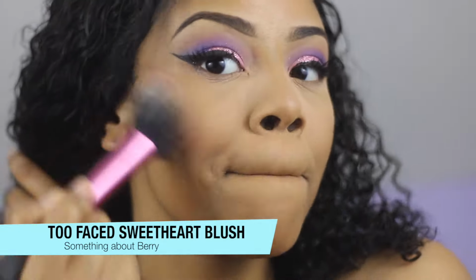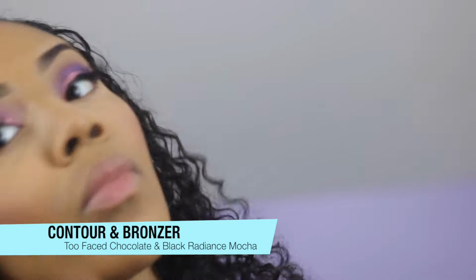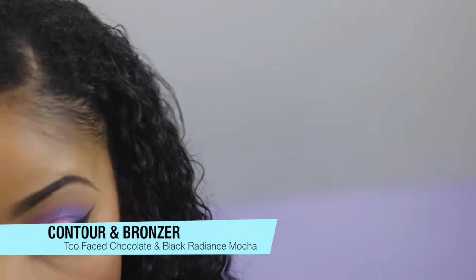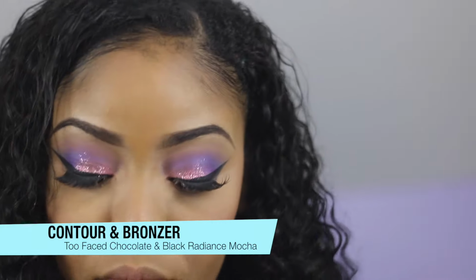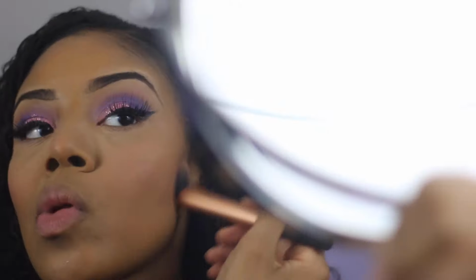Now for some color on my cheeks, I'm going to be taking my TOOFACED Sweet Heart Blush. I got it during one of those Ulta sales, so I got it for like half price. And I'm going to also contour and bronze up my face. I'm going to be taking my TOOFACED Chocolate Bronzer as well as this Black Radiance Bronzer in the color Mocha.